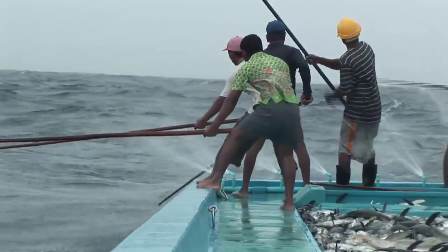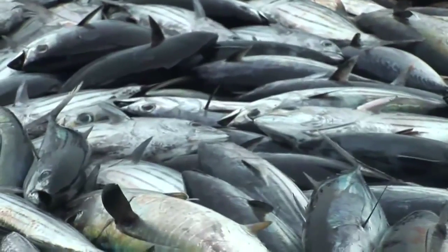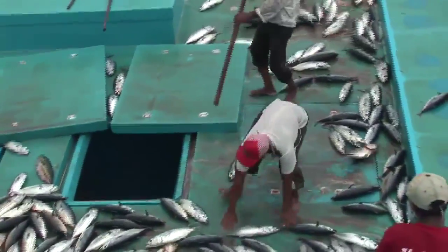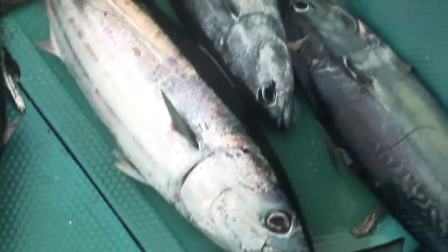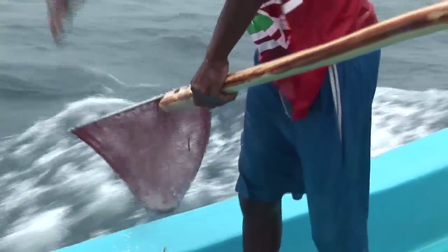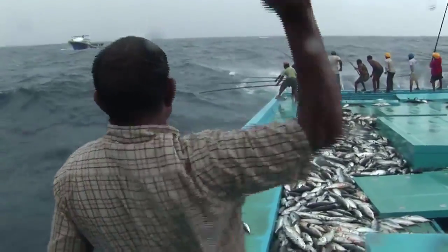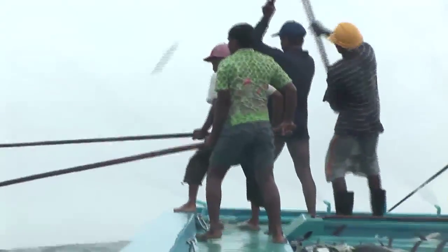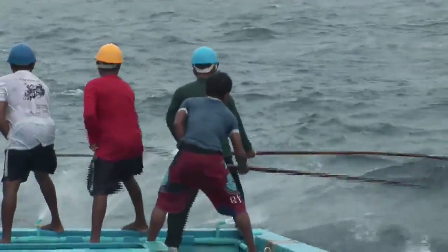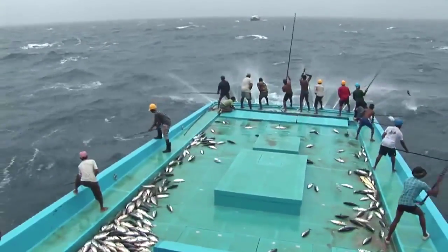Pole and line fishing is a selective and therefore more sustainable way to catch tuna. Only fish of a certain size are caught, leaving juveniles to grow to spawning age and replenish the stock in the future. Small bait fish are thrown over the side of the boat to lure the tuna to the water surface. The fishermen use the acceleration of the fish as they race to get their prey, hook them, and fling them onto the ship's flat deck.